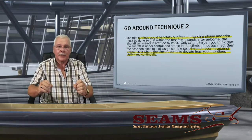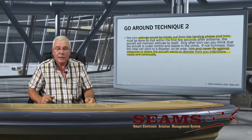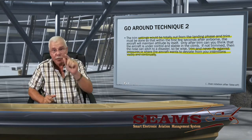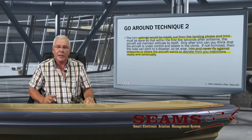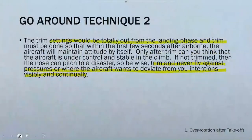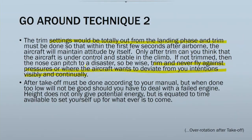And then they trim. It's like when you get an engine cut. It's the first thing that you do: trim! Because you want the aircraft to maintain the speed so that you can pay attention to other stuff. Don't overtax your brain at that moment in time. After-takeoff checks must be done according to your manual, but when done too low, they're not good. So don't be reckless.